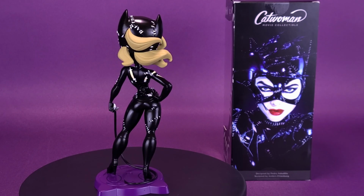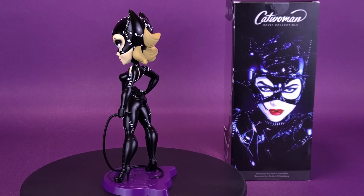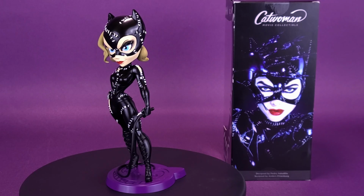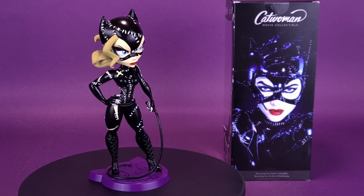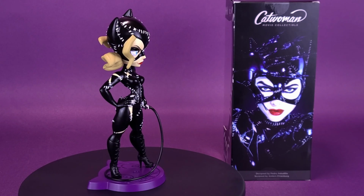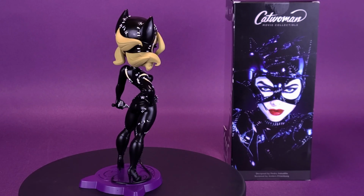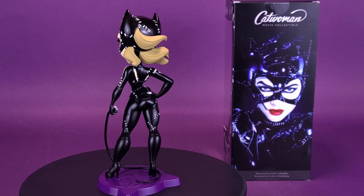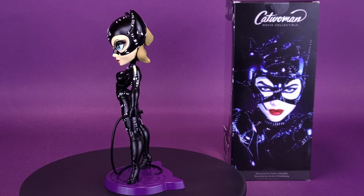If you are interested in picking this one up in your paws for yourself, just know that this one is slated to release March 2021. So it's actually happening this month right now. I have noticed, though, as I stated in this review, checking around to the various online sites that had this one originally pre-ordered, the pre-orders have since sold out. So if you are a big fan of the Batman Returns movie, and specifically a big fan of Michelle Pfeiffer's Catwoman, you may want to jump at the chance of getting this one before she disappears forever.